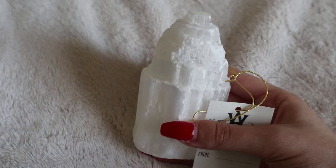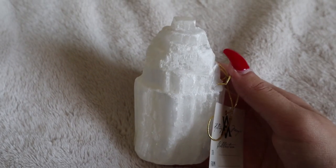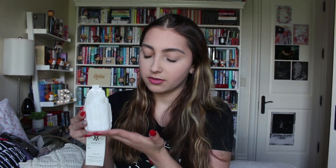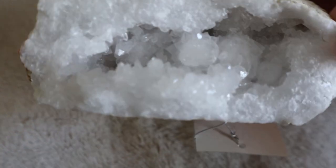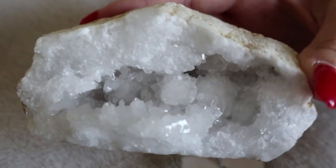Next I have a piece of selenite made into a little tower. This one's super adorable, and I got this from HomeSense as well, but it's a perfect little size, and selenite's really pretty if you look at it in the light. Next I have a quartz geode, so when you look inside it, it has a bunch of cool shapes. I love this one so much.